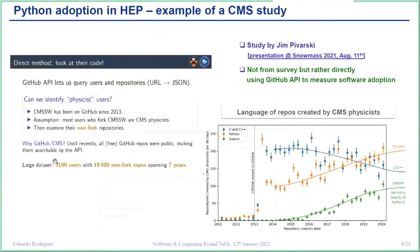Just to exemplify the interest that we're seeing in the community, this is a nice study from a colleague of mine from CMS, where he profited from the fact that on GitHub you can have, since a few years now, the software framework, CMS software, CMSSW. So he looked at non-forked repositories from users. You see from the statistics that this is quite a large number of people and repositories.